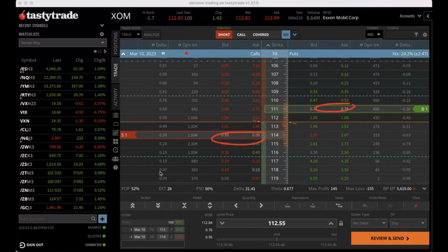So now I'm only getting 28 in the extrinsic. That's how much someone's paying me, but I can make 140 if it jumps up past the 114, which is only about $1 away. And the most I can lose is about 150. So it's about make one to lose one, right? That's how you can set this up. And this is the collar strategy. Okay, this is the collar strategy.